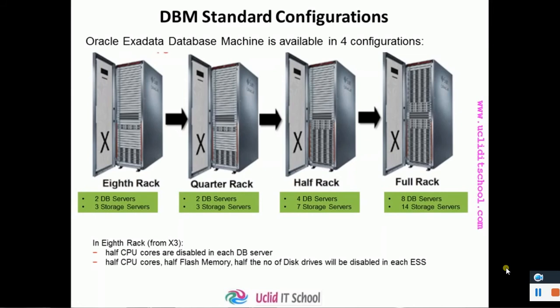So now, the customer cannot customize this. These are called standard configurations. The numbers are fixed by Oracle. Suppose a customer wants 5 database servers and 9 storage servers. Is that available in the standard configuration? It's not, right? So the initial days were like that. Oracle used to fix the number of servers in the database machine and sell it to the customer. The customer doesn't have much choice. Later Oracle introduced another concept, which we will see on the next slide.